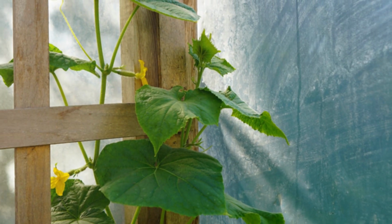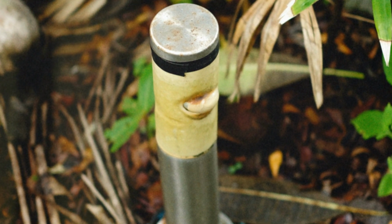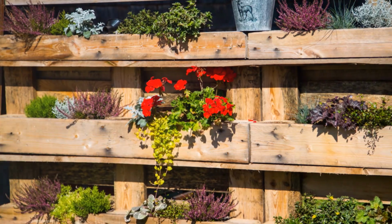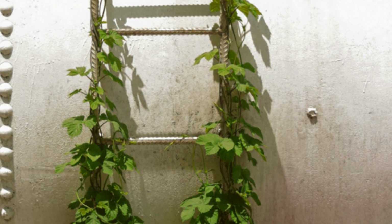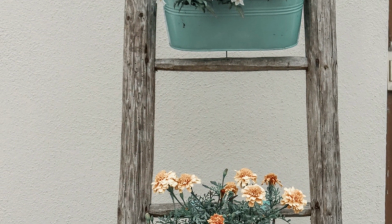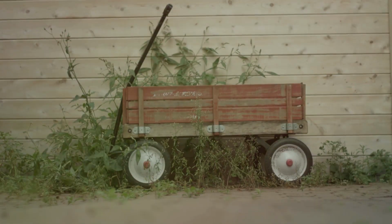Another fun and functional project is creating a DIY trellis. It's a great way to add vertical interest to your garden. You can use bamboo poles, recycled wood pallets, or even old ladders to provide vertical support for climbing plants. These materials are not only cost-effective, but also environmentally friendly. They work perfectly for plants like cucumbers, beans, and tomatoes. This not only maximizes your garden space, but also adds a touch of rustic charm, making your garden look unique and inviting.